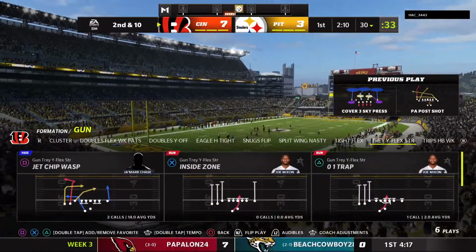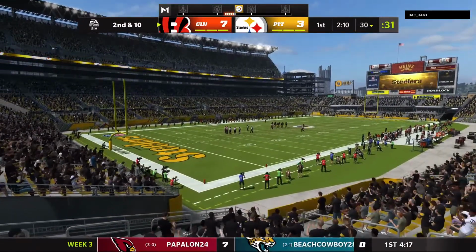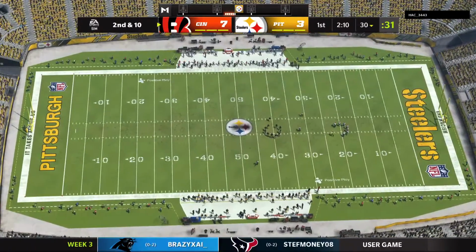Throwing on first down, but this one winds up to be incomplete. Tyler Boyd, the intended receiver, but it'll be second down.